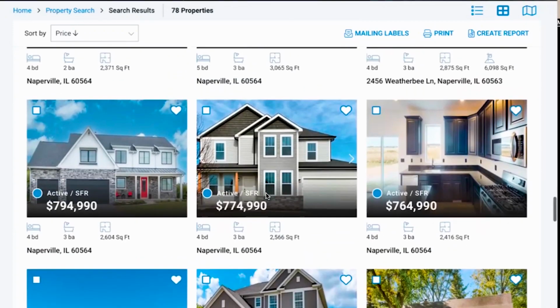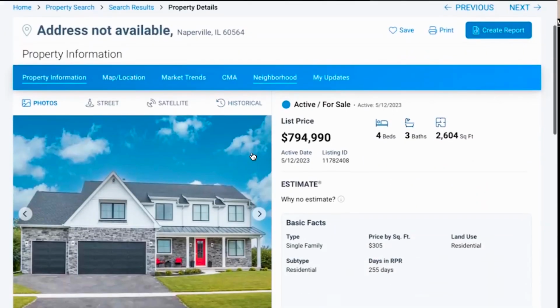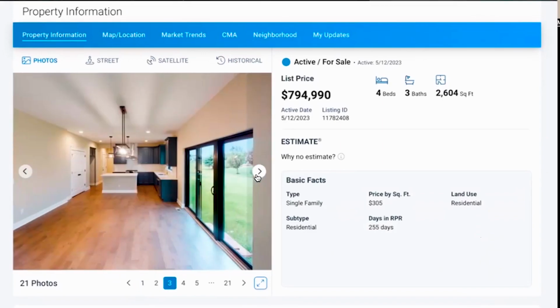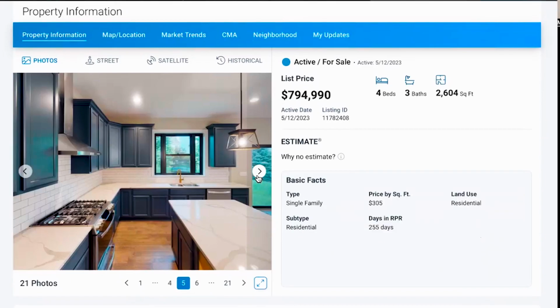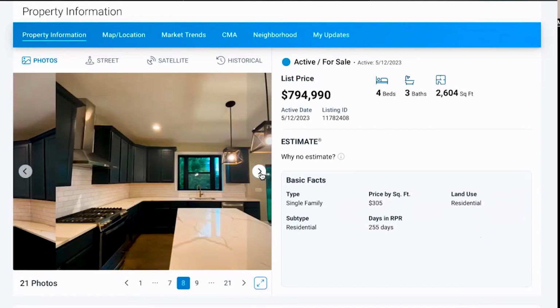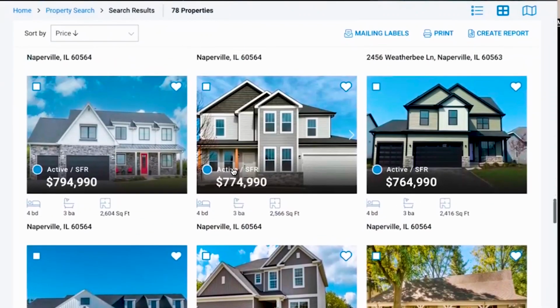So let's see what we can get for a new construction home. There's $795. Address not available yet, but 4 beds, 3 baths, 2,600 square feet. Look at that, spacious, laminate flooring, great lighting, beautiful. Granite countertops. Love the colors. Backsplash. Beautiful, right? Let's see what else. Price per square foot, $305.